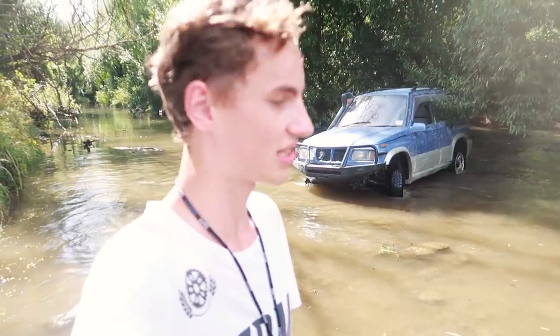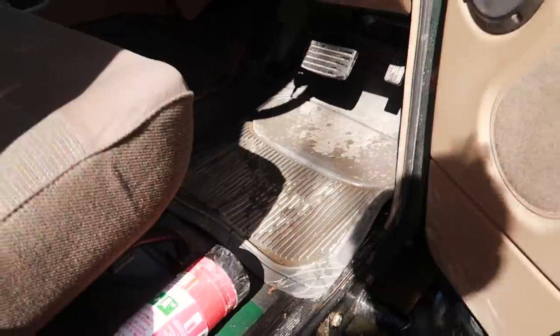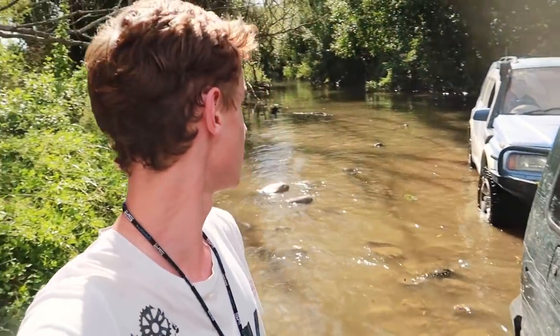Problems with these boulders, it's so slippery, far out. Yeah, you can see I had just a little bit of water inside, so that's all good with no carpets. But yeah, now we're gonna head back downstream because there's no way we're getting any further than that, unfortunately.